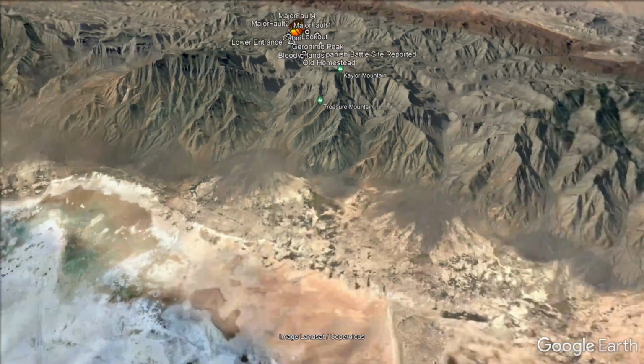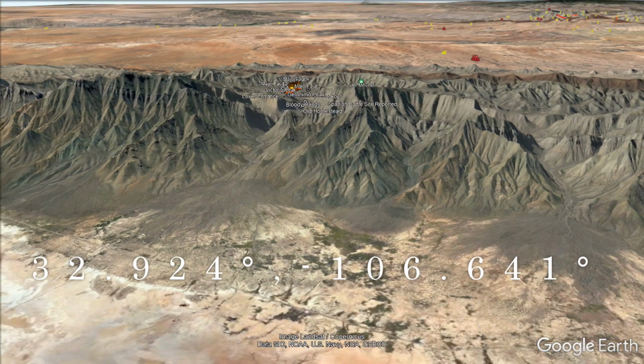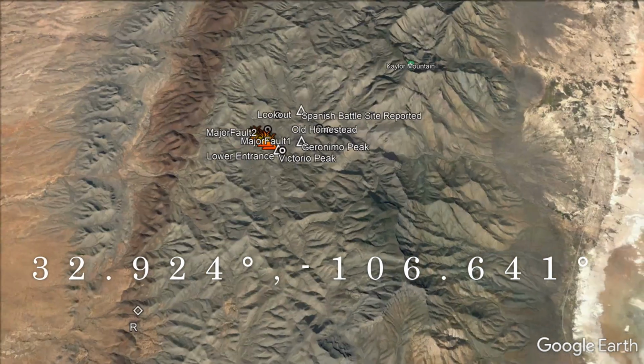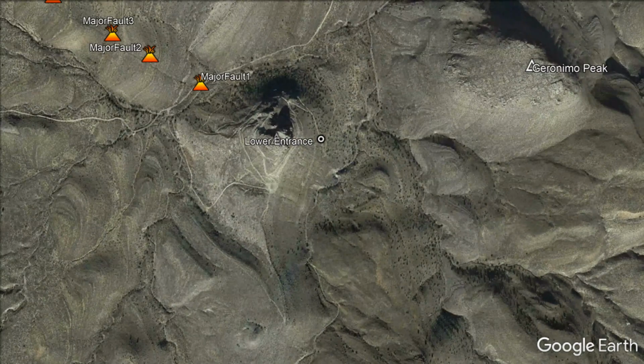I'll throw some GPS coordinates in here so you don't have to go searching for it in Google Earth. It's not like a big secret where this location is. It's just a place you can't get to now, but a lot of interesting history in the region, and for here in particular, of course, the Doc Noss tale.